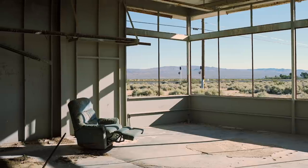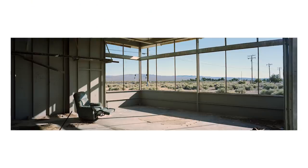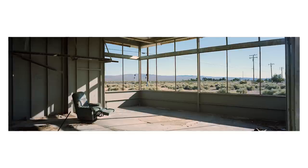The converging lines of these two walls help draw attention towards the center of the image, and I just love the strangeness of this subject. You have all these windows here with no glass in them, this creepy chair off to the left, and then the light streaming in, creating these sharp angles between light and shadow. Just makes for an interesting photo.